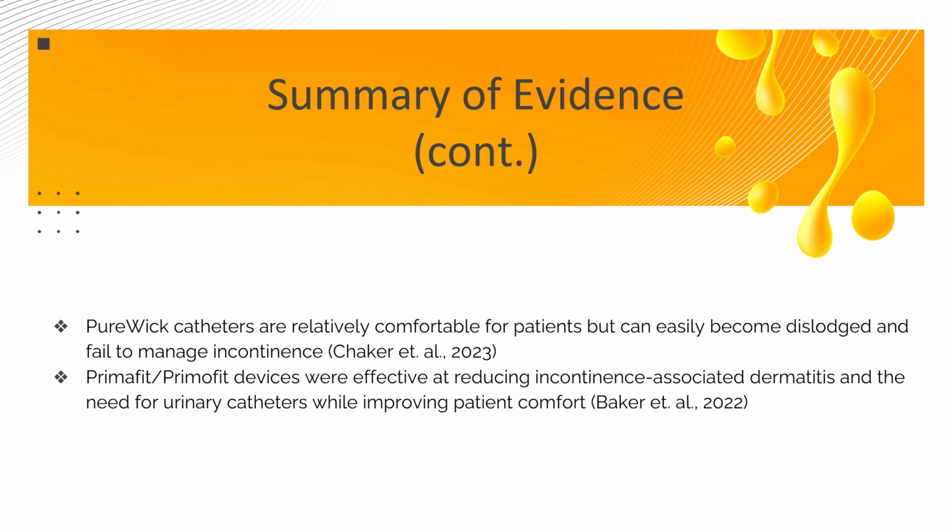Studies by Kosel et al., Resnick, and Sinha et al. found that utilization of condom catheters can lead to penile gangrene or penile strangulation. These studies also found that condom catheters and PureWick catheters can easily become dislodged and fail to manage incontinence, in addition to making the patient less mobile due to fear of dislodgement.